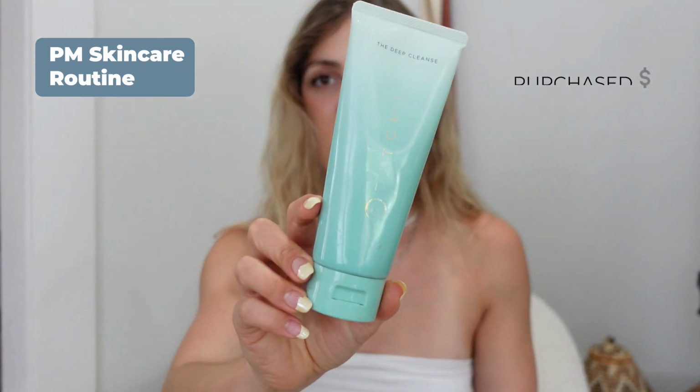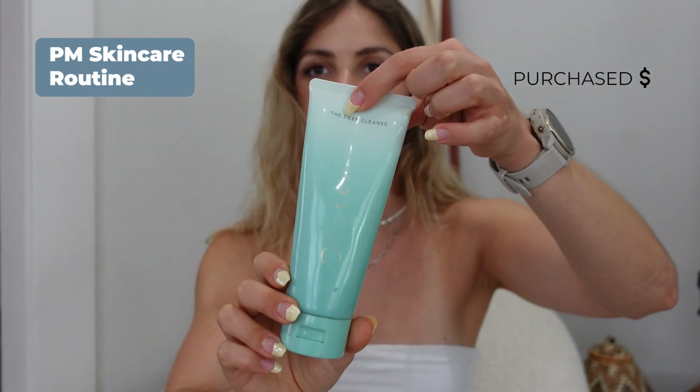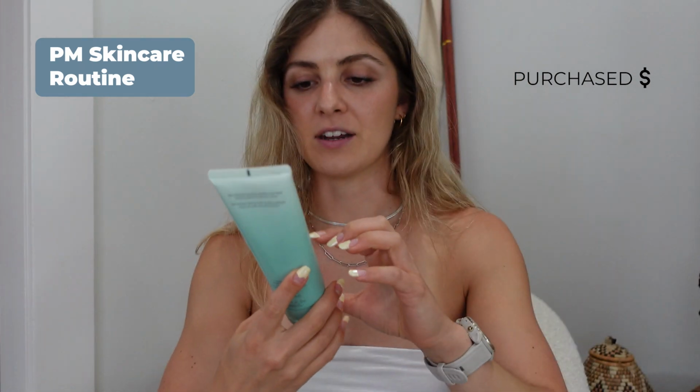Either I'll go in with my Sunday Riley like I do in the morning if I'm traveling and I don't have the luxury of taking all my stuff with me, or I'll go in with this Tatcha cleanser. If you can tell, it's gotten some use. The deep cleanser, the label's coming off because I use it so much, it's almost empty. But this one has some enzymes in it. It's a balancing exfoliating cleanser.